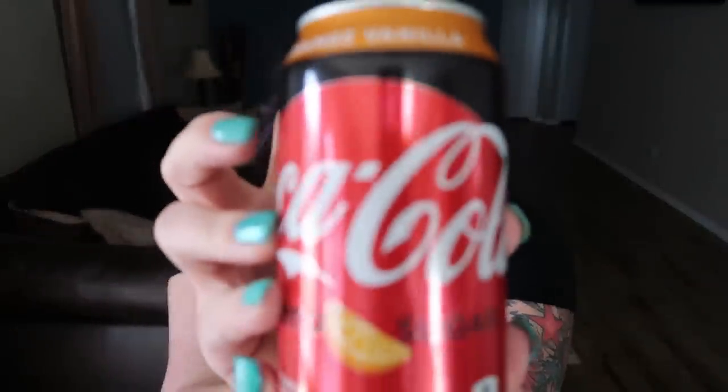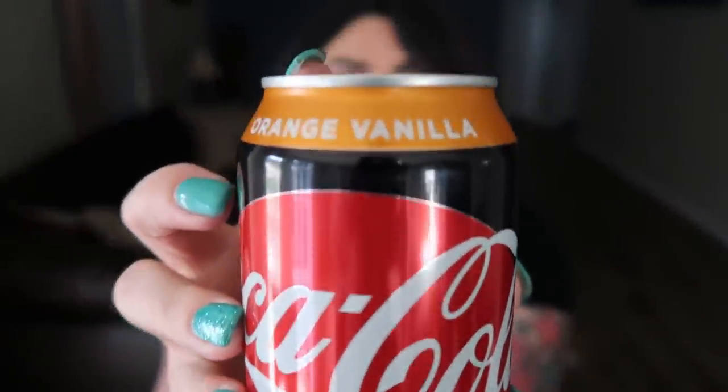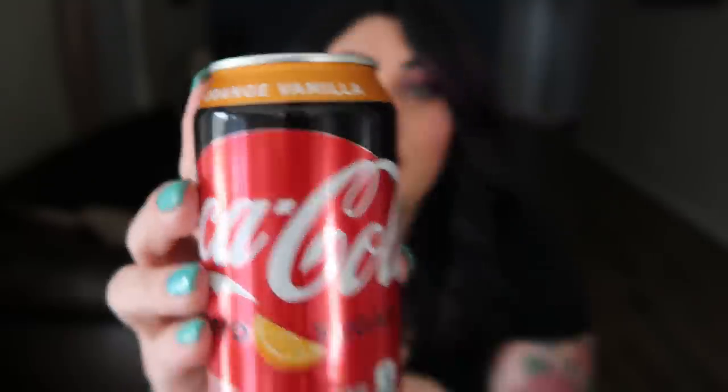So my next food find is something that I just discovered recently. It's a newer product that Coke has put out, and that is Coke Zero. You guys, this is orange vanilla. This is a new flavor of Coke Zero. OMG, is it amazing? It tastes like a dreamsicle. It is so incredibly good.